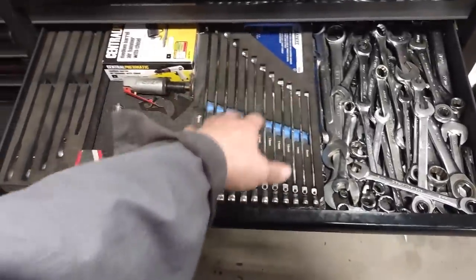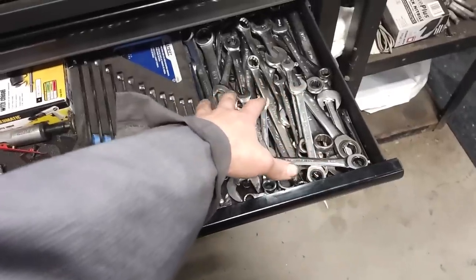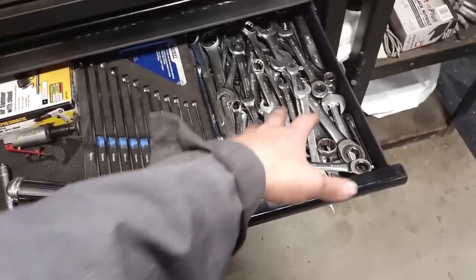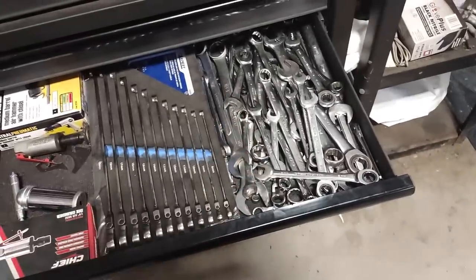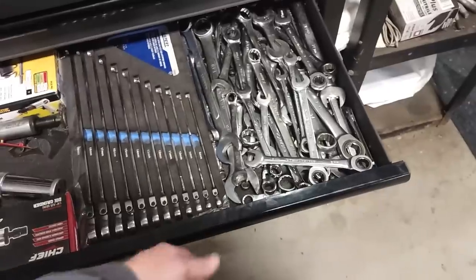$450 set of Expert Line ratcheting wrenches. I love this set. I've had them for a long time. A lot of my metric stuff that I use every single day, off-brand, I use these a lot. I'm always going back to this drawer, and I use a lot of the longer ones. There's a couple of standard ones in there that I use for leverage, but these are all metric wrenches.